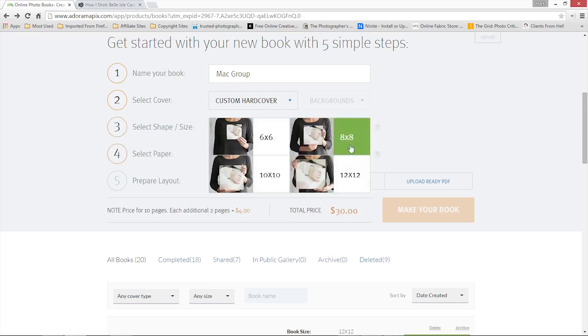Now, something I recommend, you can see the 4 sizes here, and I always say build the book in the largest size you can.